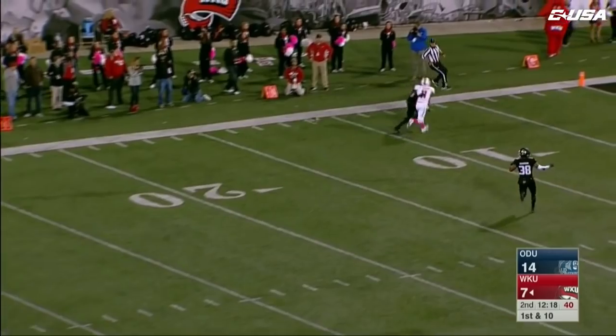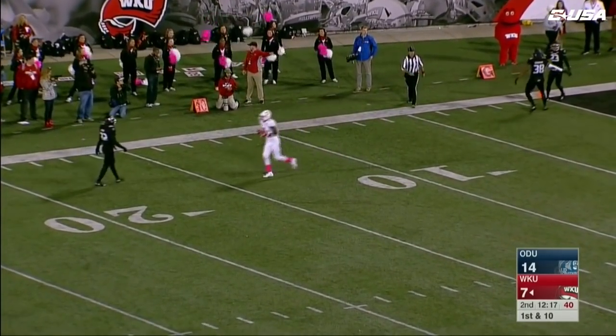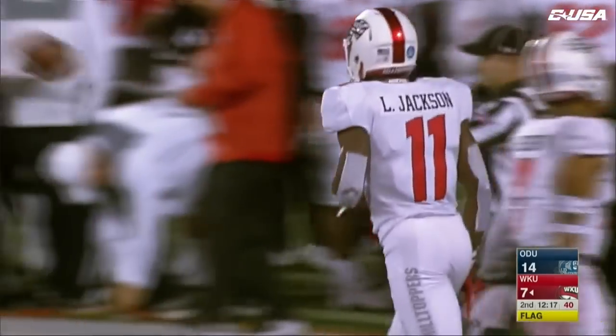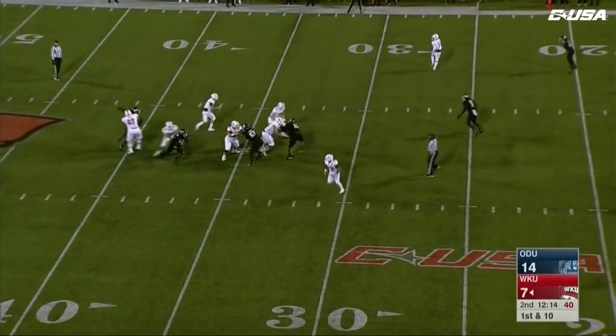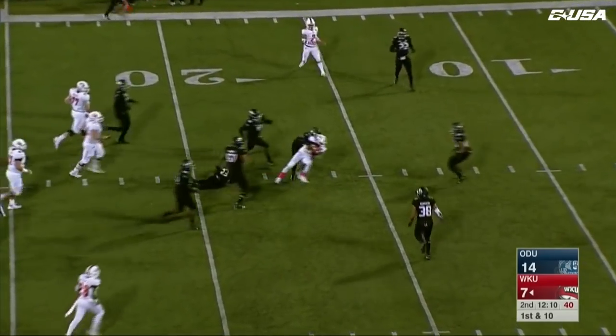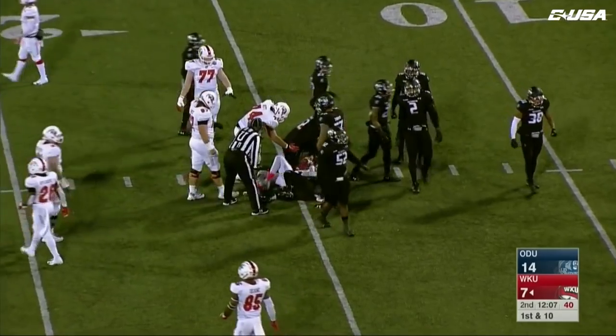Wow, how open is Jackson? And he can't come over the catch, and a late flag is thrown. This appears to be pass interference on Jadarian Hall. Shanley, a lot of room off that left side. Throws for Lucky Jackson, and another first down for West Kentucky as Jackson stopped at the 15.